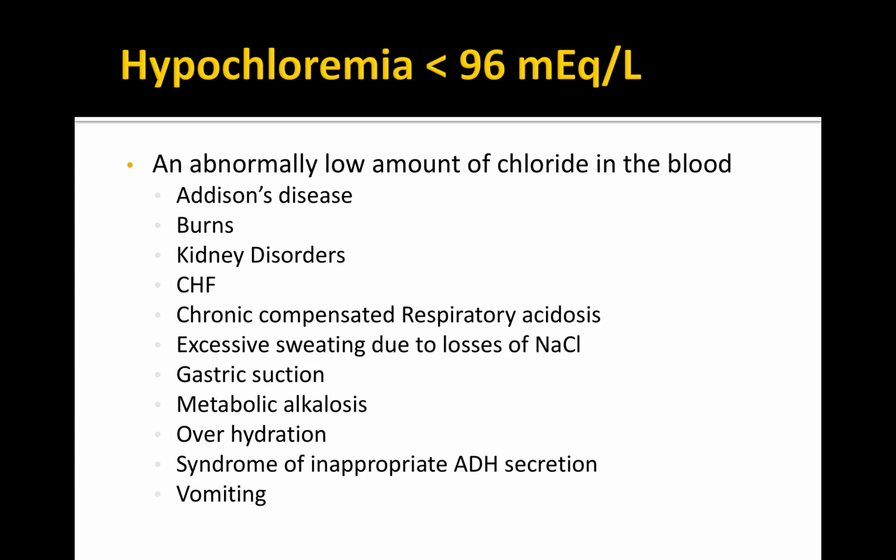It develops as a result of vomiting and the loss of hydrochloric acid. It occurs in cystic fibrosis and alters acid-base balance. You can see with a lot of this, that's gastric suction, metabolic alkalosis, overhydration. All of this is going to affect our acid-base balance. Chronic compensated respiratory acidosis, so that would be our obstructive diseases. If they're chronic but compensated, we may have a low chloride level. Excessive sweating causes losses of sodium chloride. Again, it's going to mirror sodium.